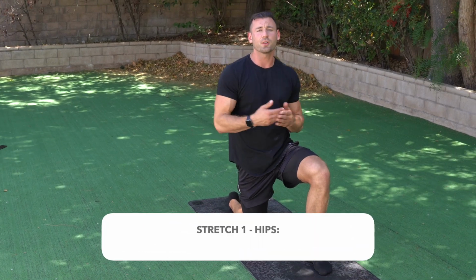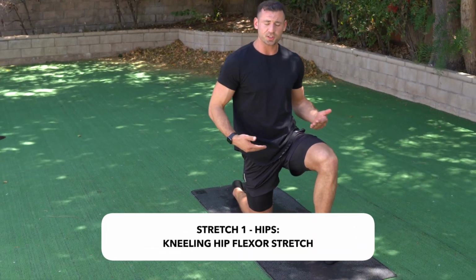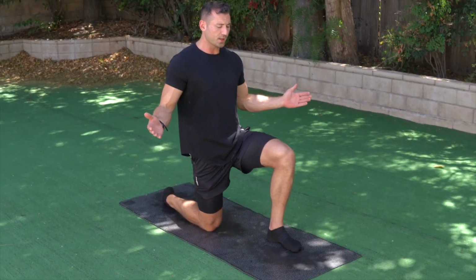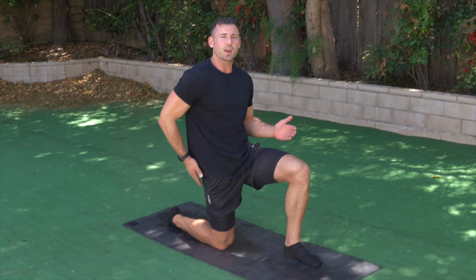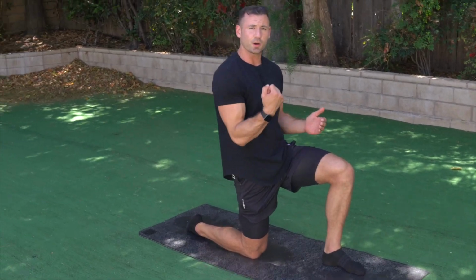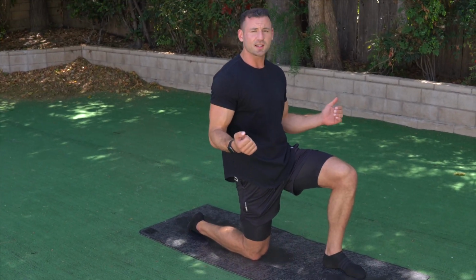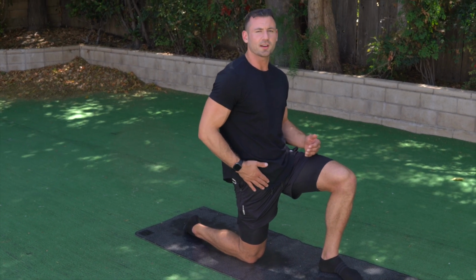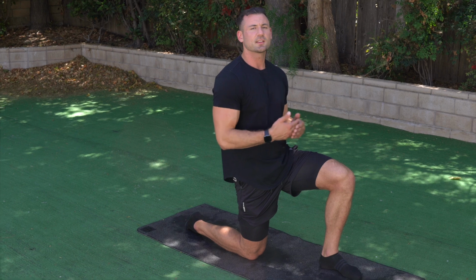This is stretch number 1 for our hips. So you're gonna start in this kneeling position, and the knee that's on the ground, that's the hip we're trying to work. So when you're right here, you want to squeeze your right butt cheek and try to tuck your tailbone forward. In this position, staying nice and stationary, you should be feeling a deep stretch right at that hip flexor right there. Hold it for about 30 seconds, and then switch legs.